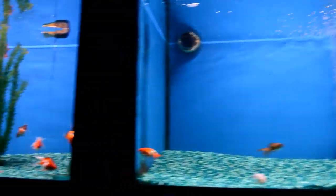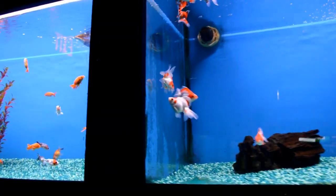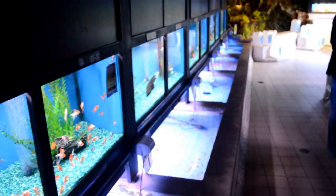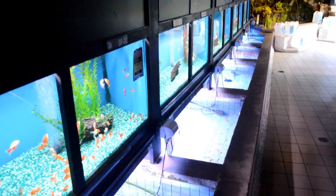But yep, like I said, goldfish, goldfish, goldfish, more goldfish. It's just crazy to think of how many tanks they actually have in this store. Just to actually take a really good look and spend time in there, if you're looking at all the tanks, you're probably going to be in the store, like I said, for at least a couple hours. And they do have koi ponds at the bottom again, and all these rows.